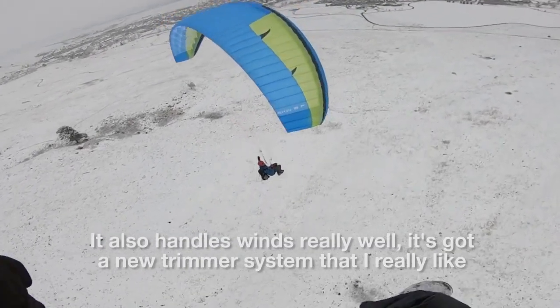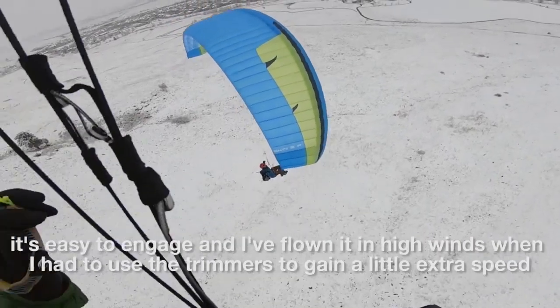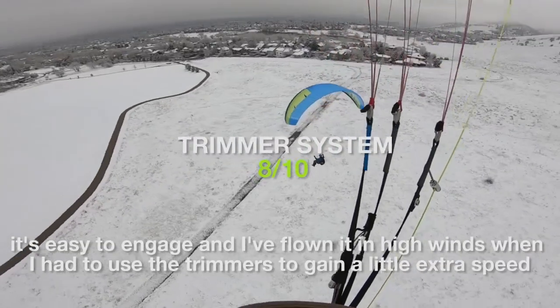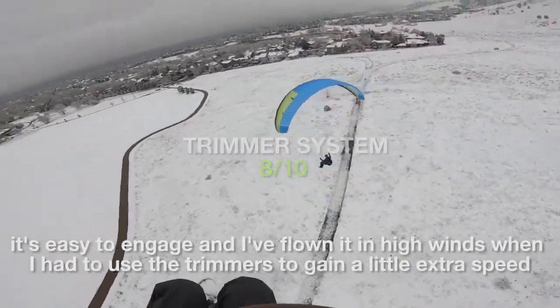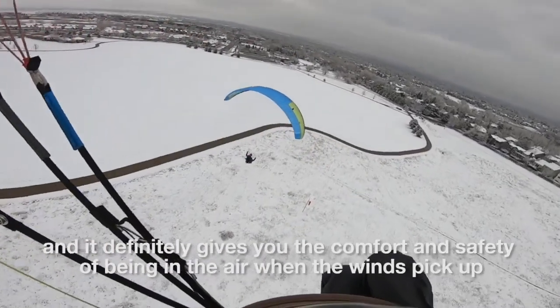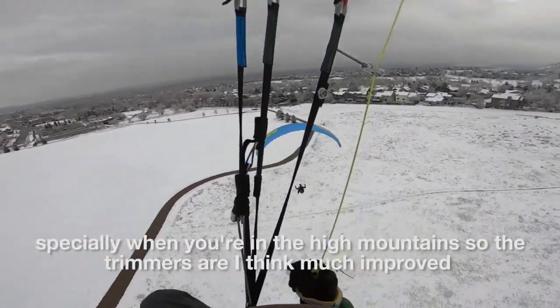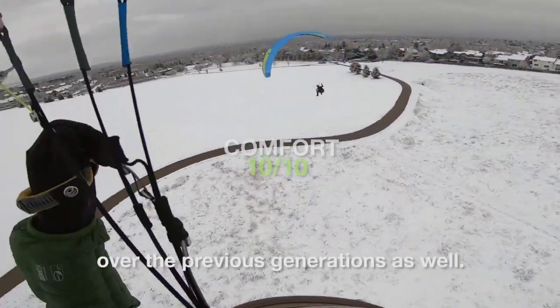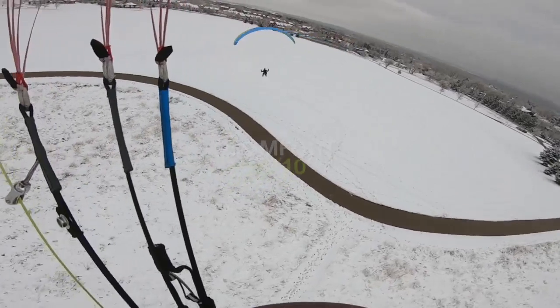It's got a new trimmer system that I really like. It's easy to engage, and I've flown it in high winds when I had to use the trimmers to get a little extra speed. And it definitely gives you the comfort and safety of being in the air when the winds pick up, especially when you're in the high mountains. So the trimmers are, I think, much improved over the previous generations as well.